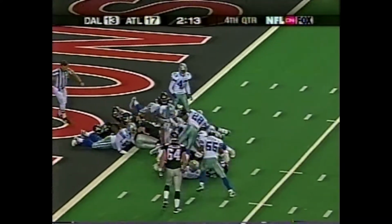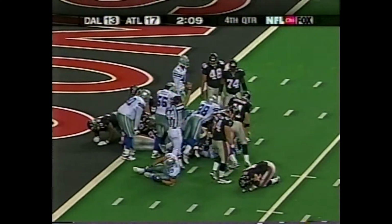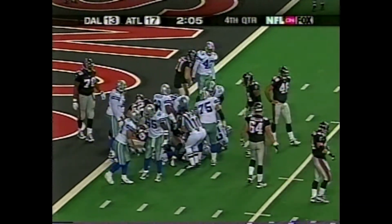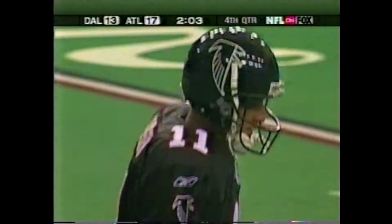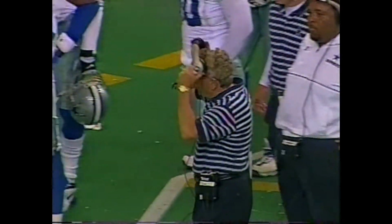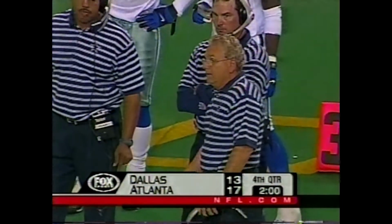Smith stopped up in the middle. And this will bring us down to the 2-minute warning. It'll be 3rd and goal for the Falcons, who would love to have a touchdown here. That changed things dramatically. So with 2 minutes left, it's Atlanta 17, Dallas 13.